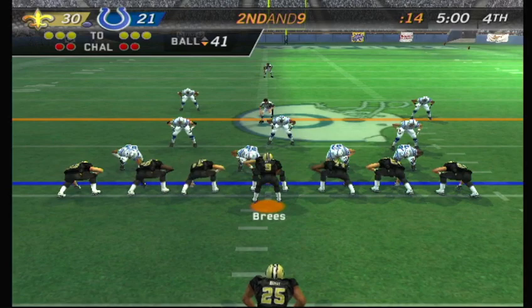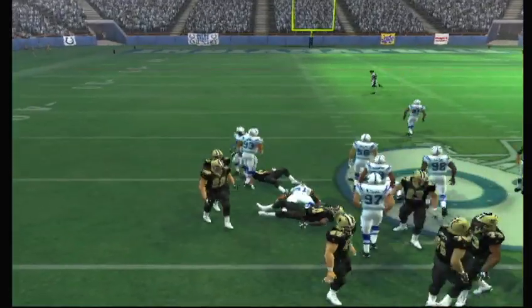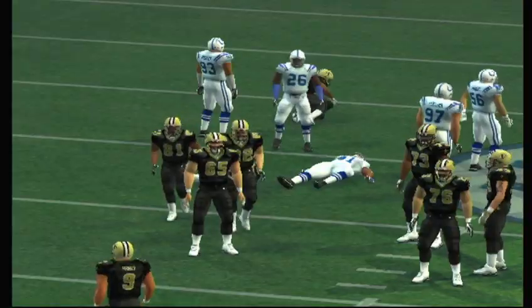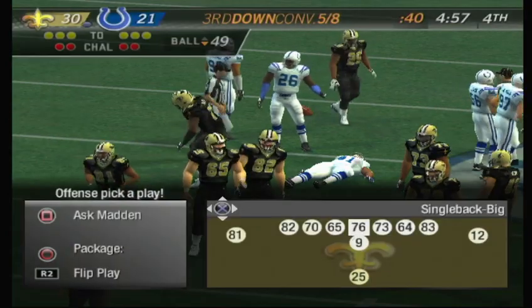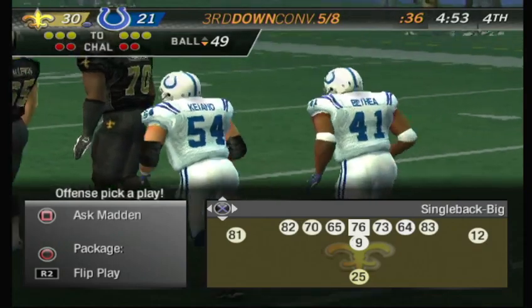Only one man in the backfield. Hand it off. Number 41 is there for the tackle at the 49. The guys up front have been doing a heck of a job opening holes for the running game today.